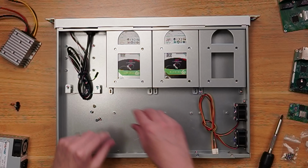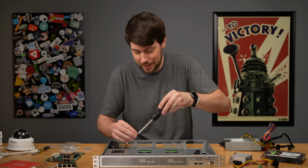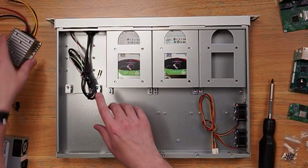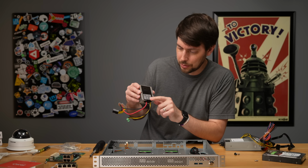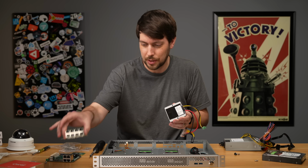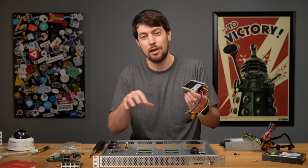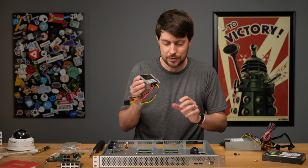Not necessarily the simplest solution in the world, but it works. It's okay. The other part of this that's important to get right is the power. This takes a 12 volt input and gives a 48 volt output, 5 amps maximum for this PoE board. And this is what takes the power supply power at 12 volts and outputs it at a PoE rated 48 volts so that you can power devices off of here.